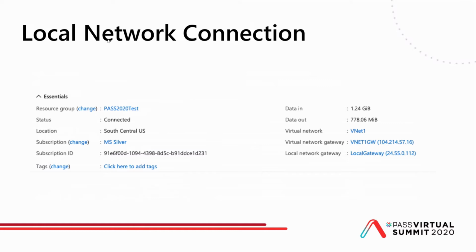So here is your local network connection. The local network connection, as you can see, ties everything together. In our case, all of our local network traffic goes through the static IP of our cable modem, which is 24.55.0.112. The virtual network gateway here is the public IP of the gateway for the Azure virtual network, which is 104.214.57.16. And this is connected to our 10.44 network.